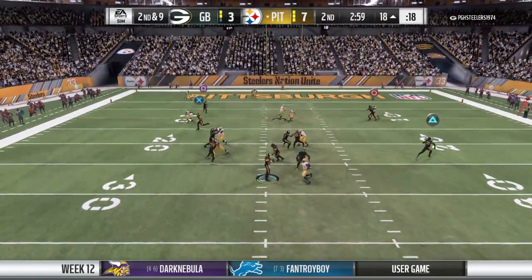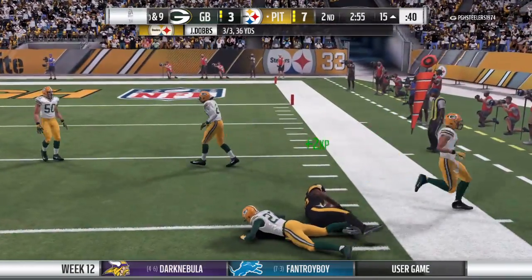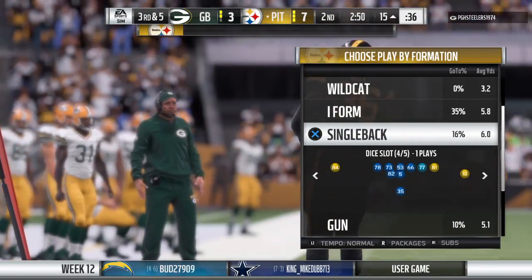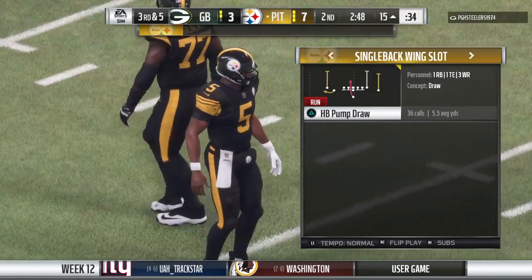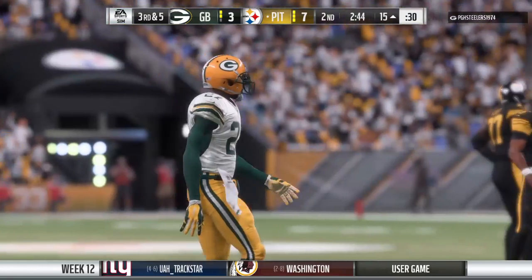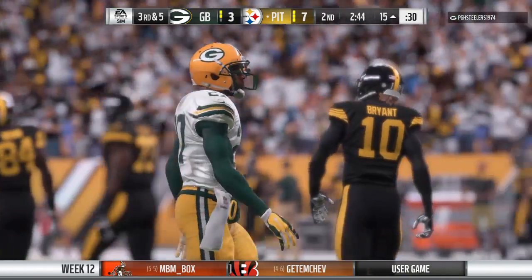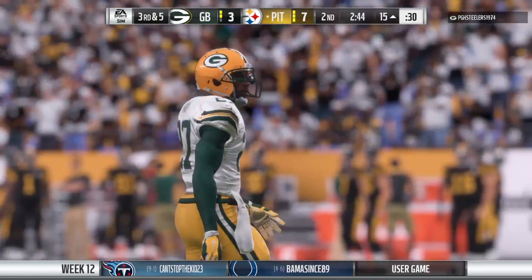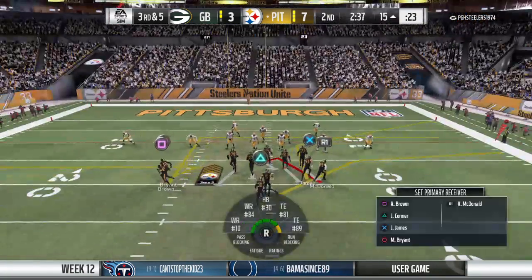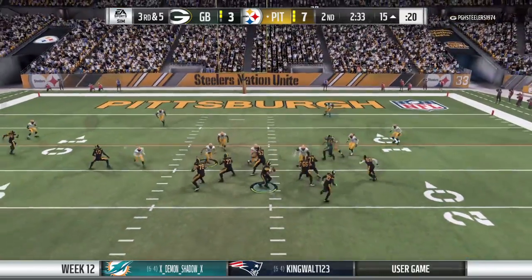On second down, Dobbs. He's going to leave this for his running back. It's complete. And on this one, he'll get to the 15, right at the 15-yard line. It's a 4-yard pickup, and that'll bring up a third down. Dobbs.